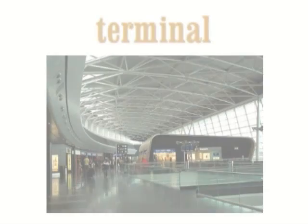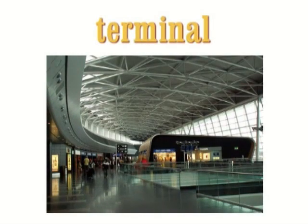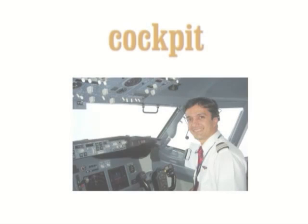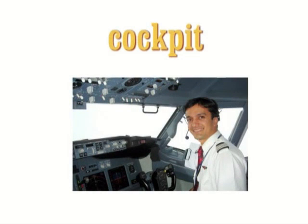Terminal. The terminal is the airport building where passengers wait to board the plane and where you can buy duty-free goods and all sorts of other things. Pilot. The pilot is the person who flies the plane. Cockpit. The cockpit is the part of the plane where the pilot sits with all the controls.